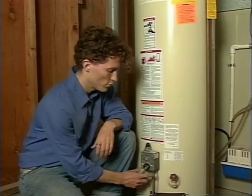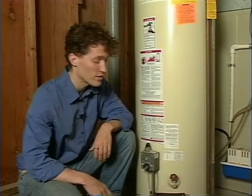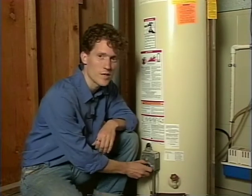Down at the bottom of your hot water tank, you'll find this control box with a dial on it. A lot of people assume that that's something for the plumber or a heating technician and they won't touch it. But it's actually there for you, the person who lives in the home, and it allows you to adjust the temperature of your water. A lot of people just automatically have it cranked up to the top.